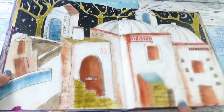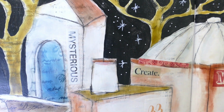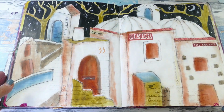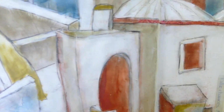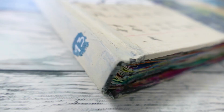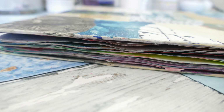So, and the last two spreads are some houses in a magical Moroccan night. I played with pastels, collage, and other supplies, and I really had fun. I had a reference from Anita Ree, and yes, I hope you had fun flipping through with me, and hope you start journaling right away.